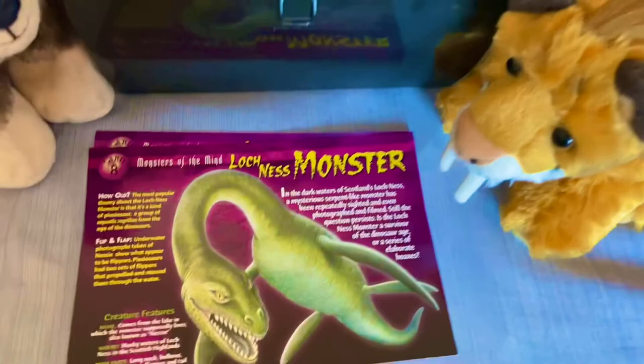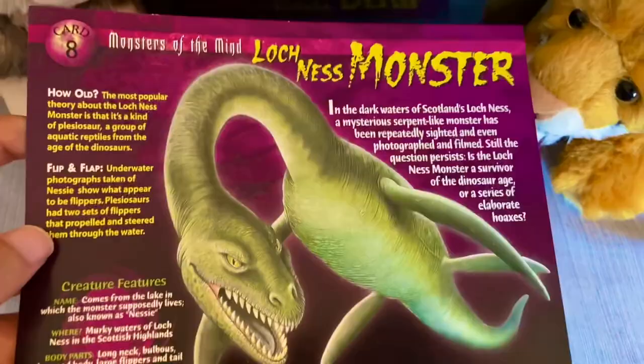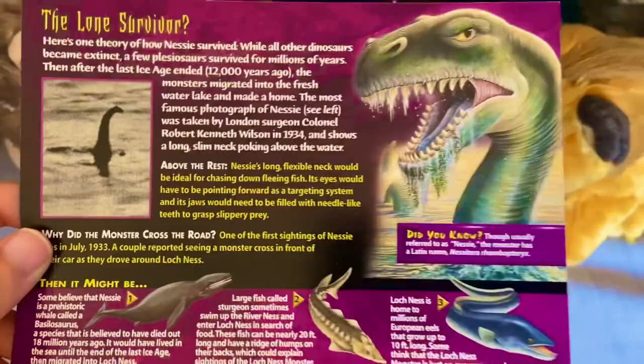And then we got perhaps one of the most famous written legends, the Loch Ness Monster, probably inspired by the plesiosaur, those long-necked aquatic dinosaurs. So yeah, and there's a supposedly real image of the Loch Ness Monster right there. Yeah, we got the Loch Ness Monster.